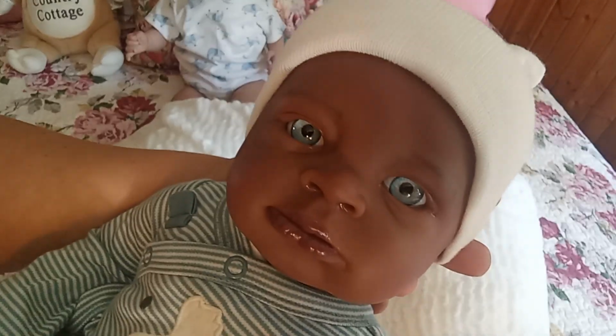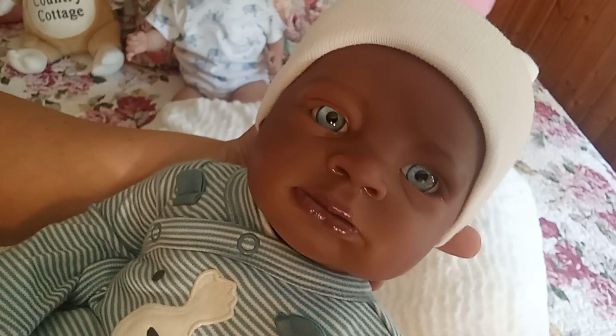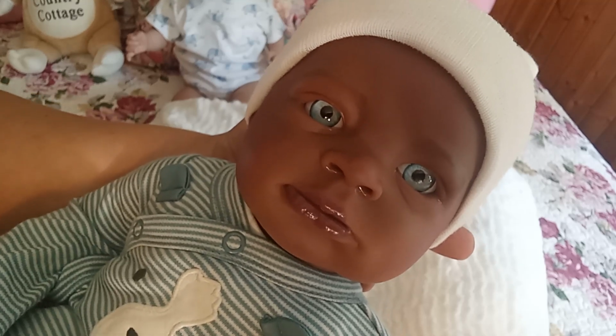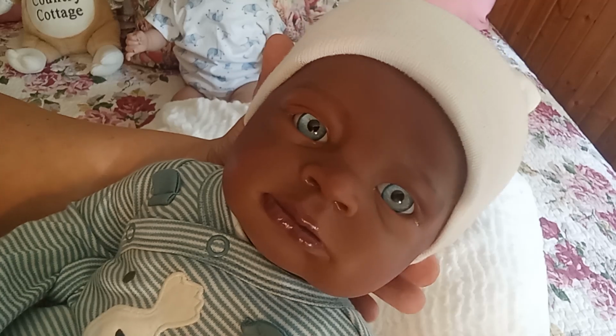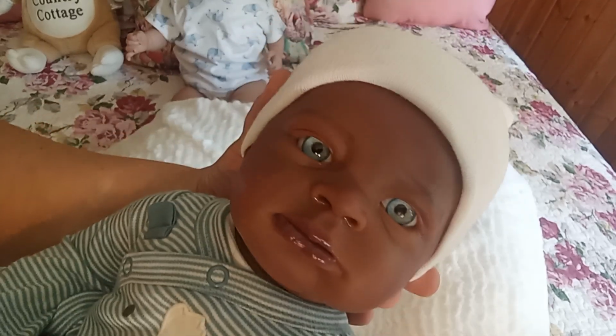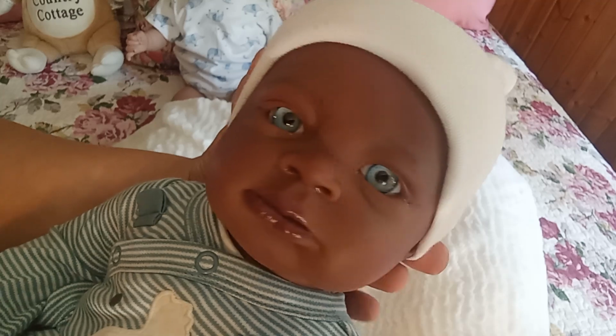What do you guys think? Now, he has not got his lashes. I have Monique wispy dark brown lashes for him. He has not received his lashes, but he has had his painting. He's had his lips redone.